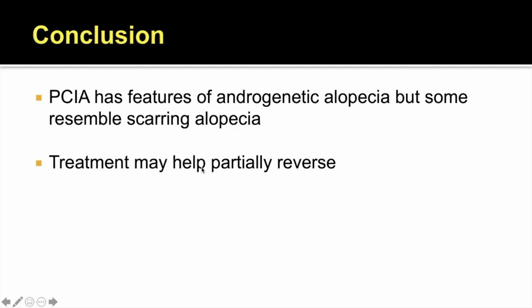So the conclusion here is not to mistake PCIA for typical androgenetic hair loss. It has features of androgenetic hair loss. Sometimes it looks perfectly like androgenetic hair loss. There may be features of scarring alopecia, and so don't let that fool you as well. Biopsies can often be helpful in PCIA. And treatment may help partially reverse. So there is hope for many of these patients that hair can improve with topical minoxidil, oral minoxidil, as well as other treatments.